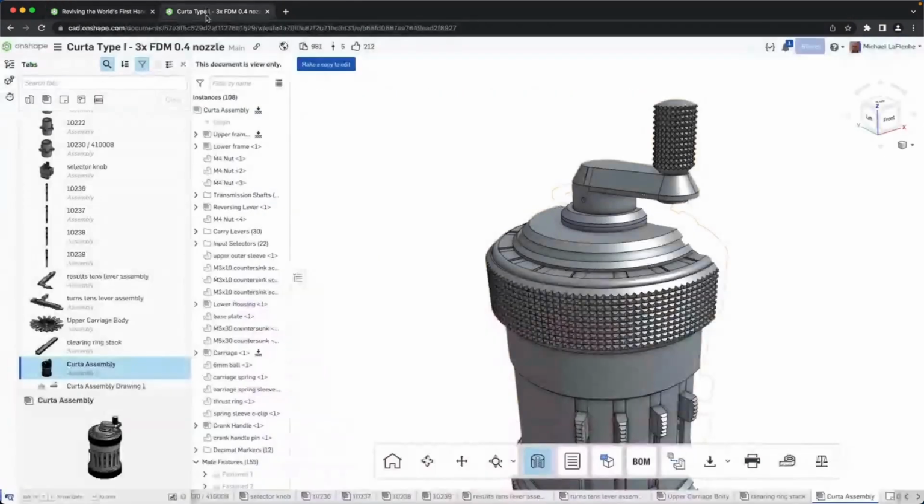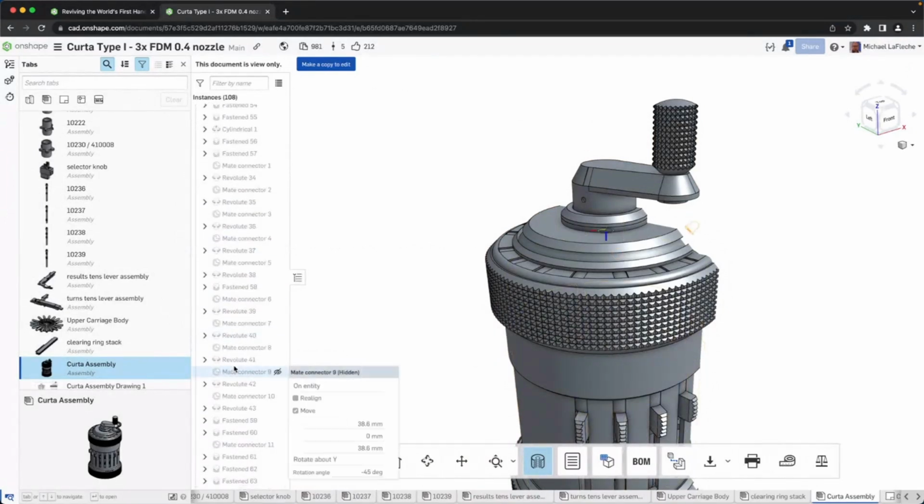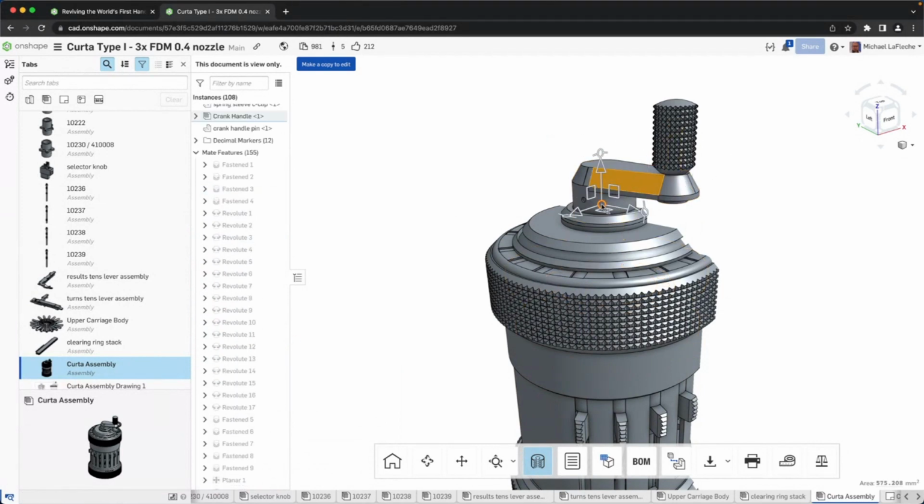Is there an animation? Let's see if I can find which one it would be. Well, I could definitely just grab it like this. Oh, there you go. So you see what I did there, by the way? That's a little power tip, right? If I pick on a part, you see how it puts the triad just wherever I picked? Yep. But you can drag and drop that, and it will find an automatic mate connector.